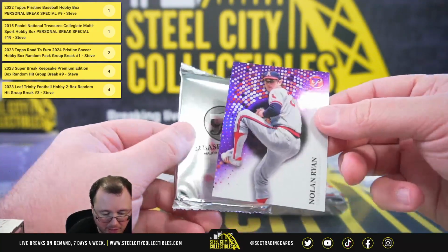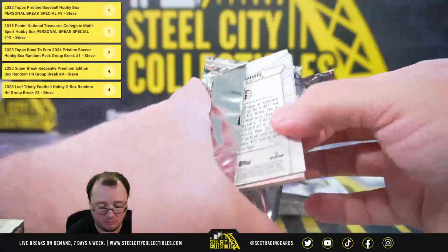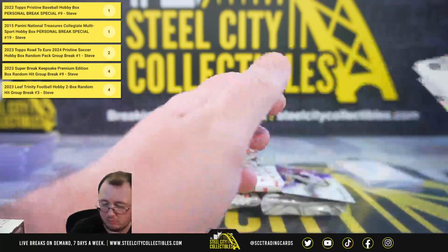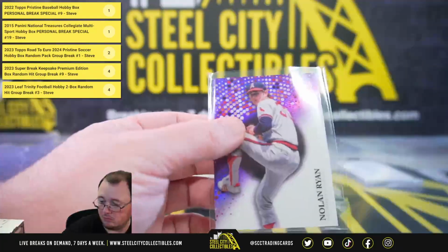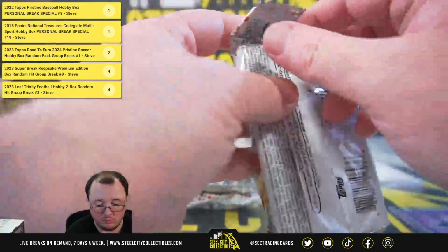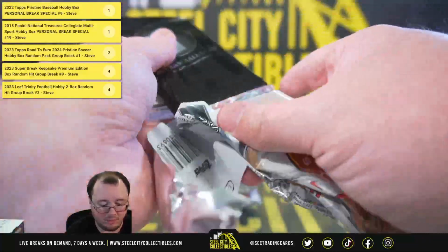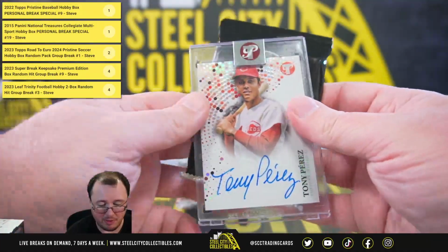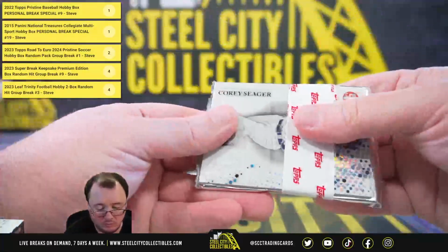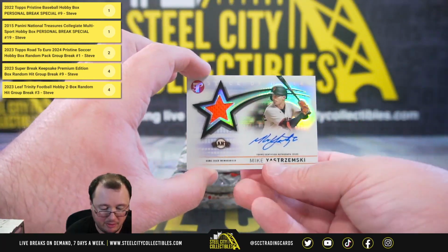Jose Ramirez Refractor, Nolan Ryan Purple, 25 of 99. Got a pristine autograph here, Tony Perez. Seager, and we have a Mike Yastrzemski. Slice of a star, autograph memorabilia.